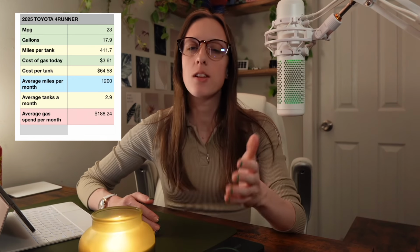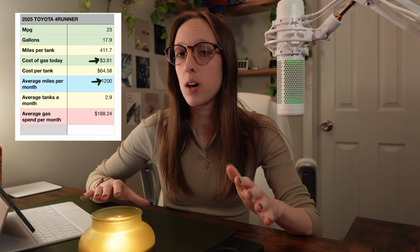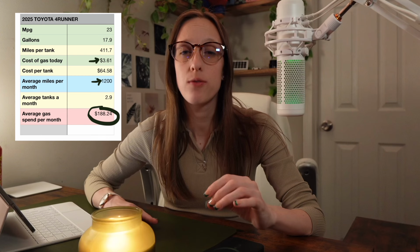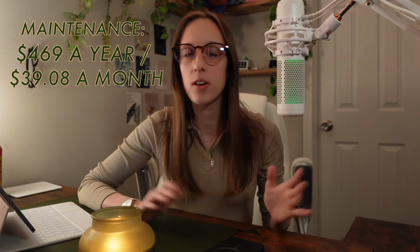And we do know that the 2025 4Runner is going to come with that hybrid option as well. Of course, it does have a gas option also, but a rough estimate based off of previous lineups and the Land Cruiser, which also has the hybrid engine, if we consider that the average person drives about 1,200 miles per month or about 15,000 miles per year, plus the average current cost of gas today, then you'd be looking at about somewhere around $188.24 a month for your average gas cost. And in terms of maintenance for the 4Runner, you'd be looking at about $469 a year, which is about $39.08 a month for your average maintenance cost.